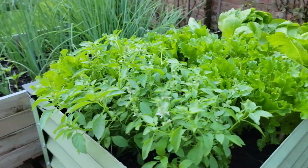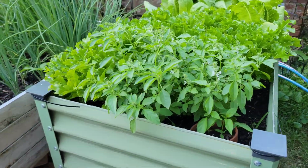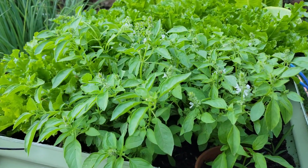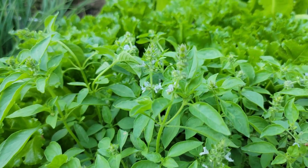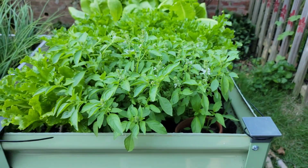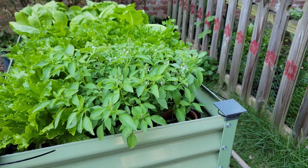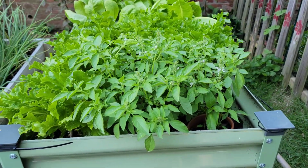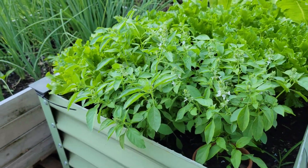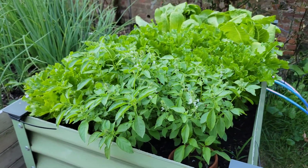And this is an herb that you can call lemon basil or hairy basil. Some of you will know this one. Some of you probably have never seen this one before, because I think this is mostly used in Thailand, Laos, and maybe Indonesia, I think. But yeah, lemon basil or hairy basil.